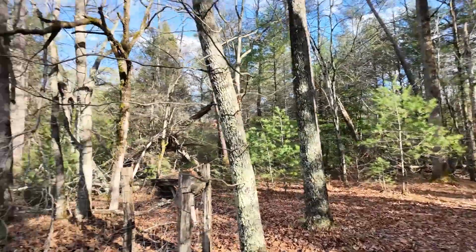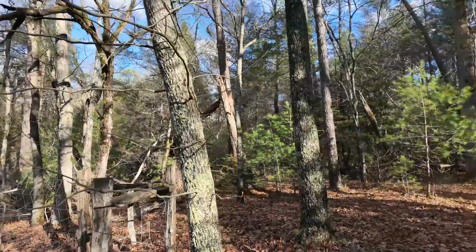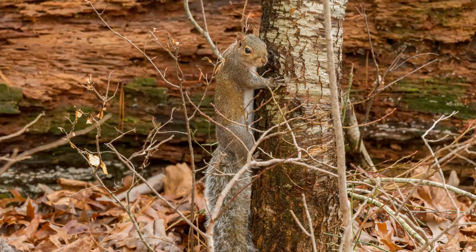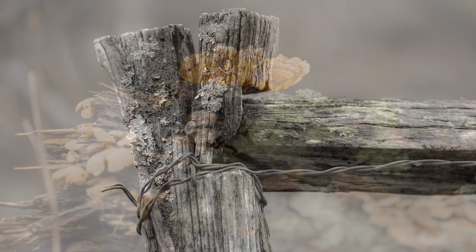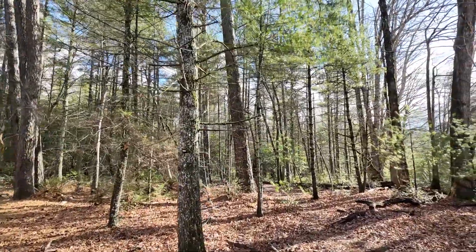So I come down to the end of this cemetery that I parked at, and there's a place through the fence right here where we can walk on a path. So that's what I'm going to do now. I'm going to walk down through the woods here and see if I can see anything. Pretty afternoon after it rained all morning.